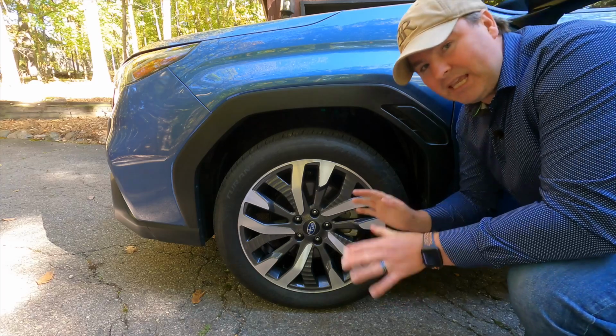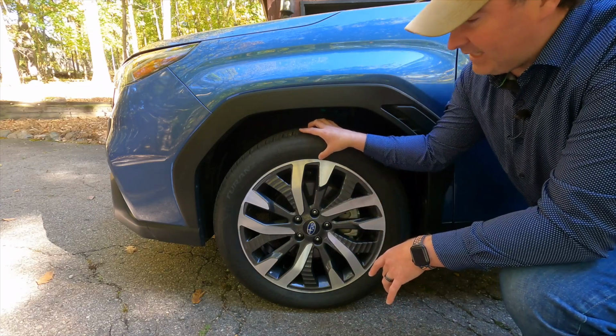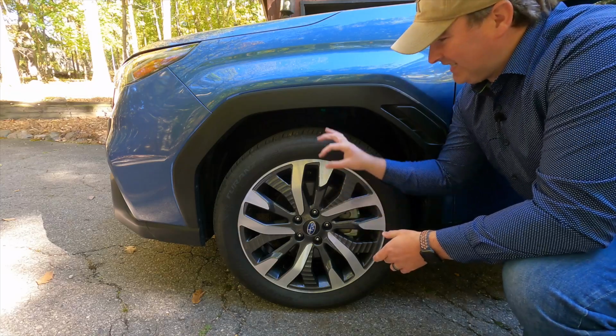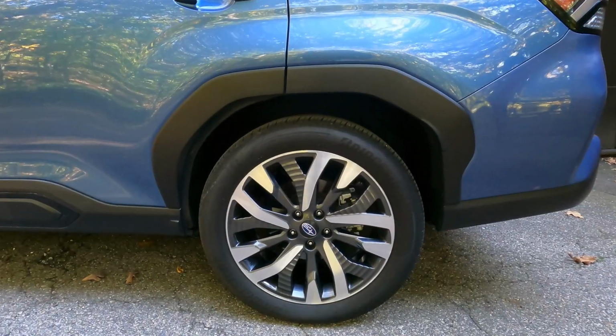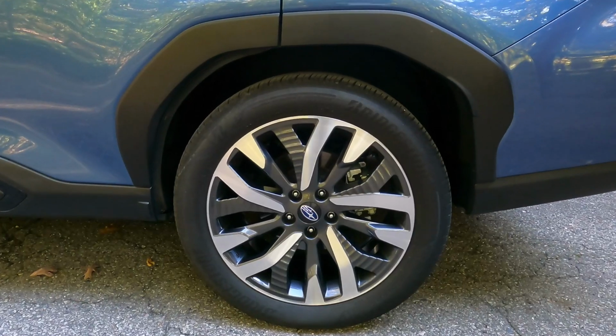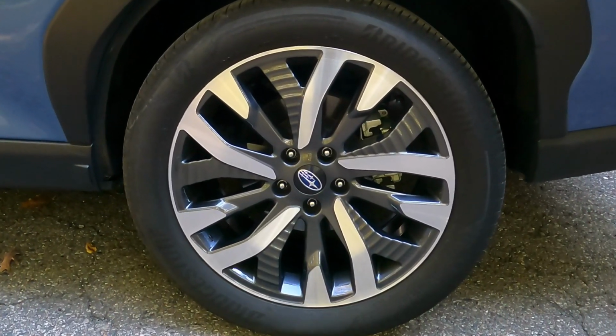And I have to say, even with 19s, we still have a respectable 50 series sidewall right here. So it's not super thin. You have a little bit of tire to work with here. And yes, this is a square setup. You have the same size wheel and tire in back as you do in front.